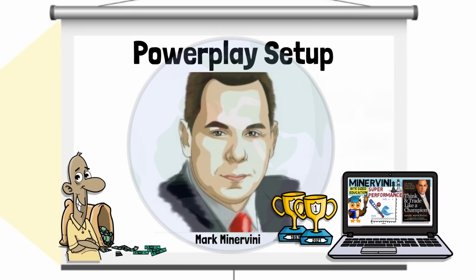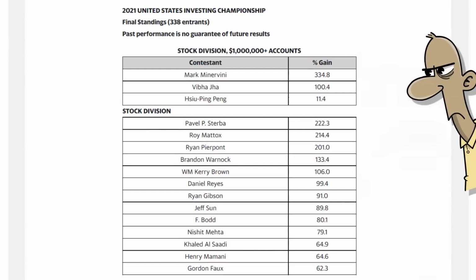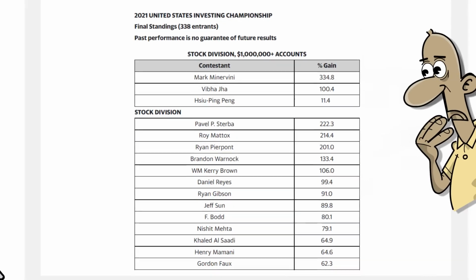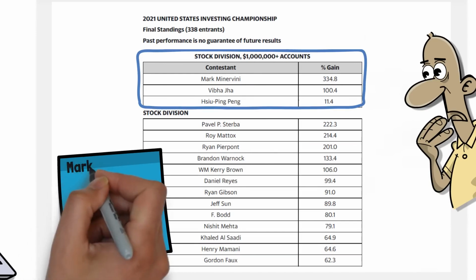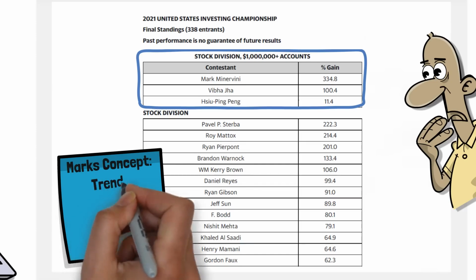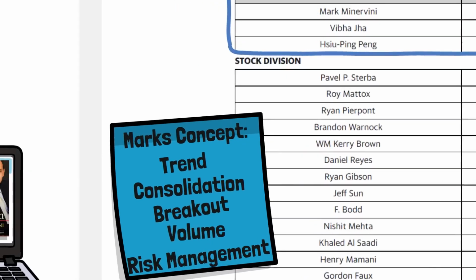Before we look at the setup specifics, let's first look at Mark's most recent performance in the US Championships. In 2021, he finished first for a second time, yielding a return of 334.8% in just 1 year, having participated in the 1 million plus division. Mark has a few strategy variations to achieve such returns, but his principles remain consistent across all the approaches he shares. Trend, consolidation, breakout, volume, and good risk management form the foundation of all his strategies.